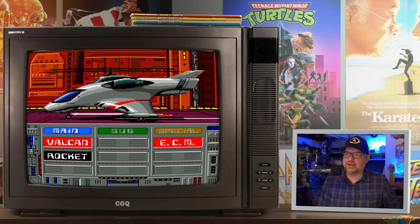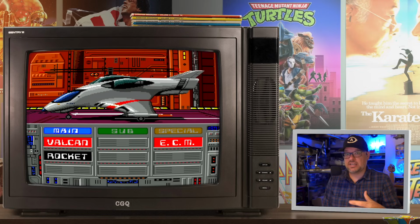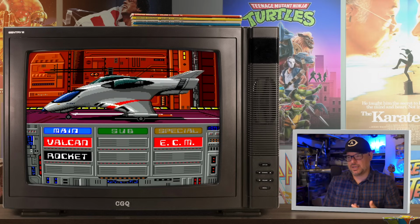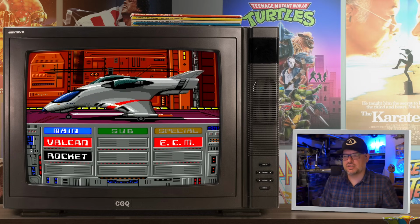And then here is where you configure your ship before every single stage. So unlike other games, you can't change your weapon in the middle of the stage by picking up a different power up drop. And this grid gets filled out more the more you get into the game. So this is just the beginning of the game. We can choose between Vulcan, which they spell Valken, and rockets, which I think are pretty useless. We have no sub weapon available, and then the special is just ECM, which is kind of useless.